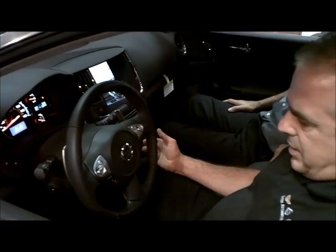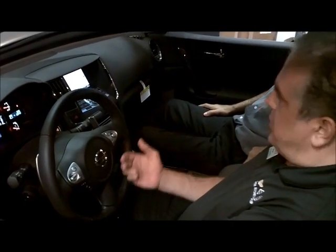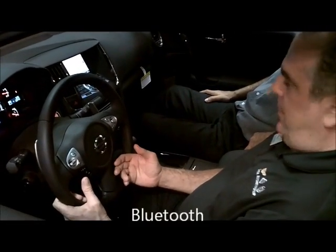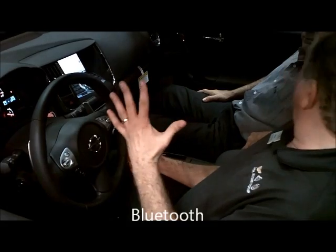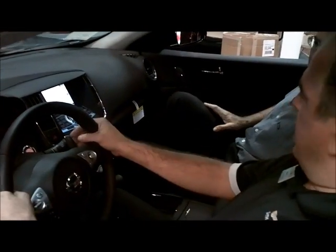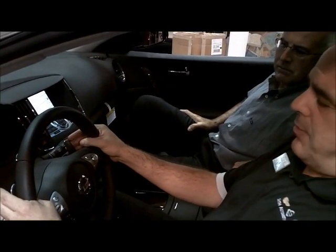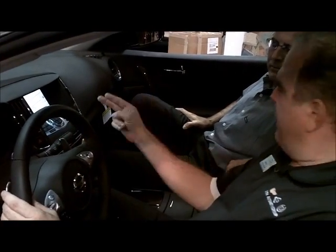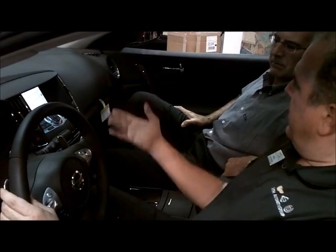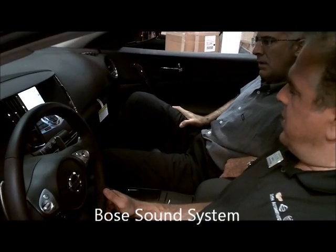Okay, so I've got the telescopic steering wheel, automatic headlights. Just looking around at some of these cool features. The Bluetooth comes with the car. You can sync up to 5 phones to your Bluetooth system, and that's real cool. It's hands-free driving. You don't have to take your hands off the steering wheel at any point to operate your Bluetooth, your navigation system. It's all operated through voice commands. Now this is the Bose sound system, which you'll see is awesome.